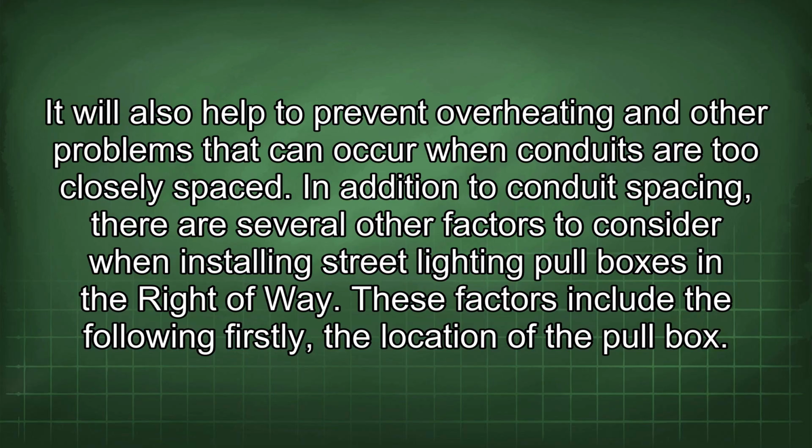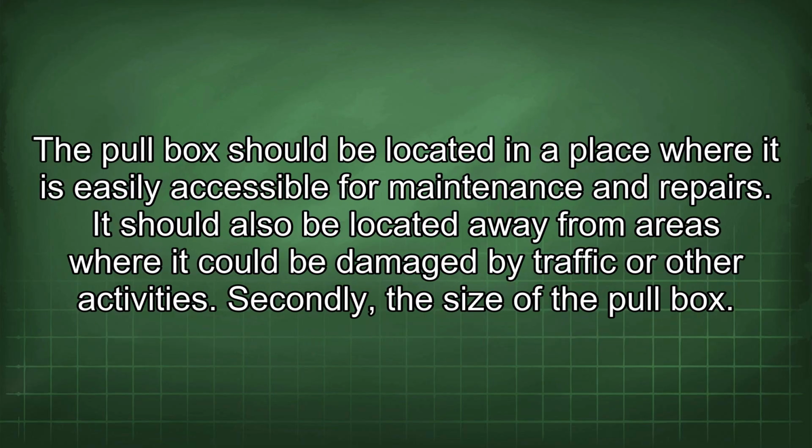In addition to conduit spacing, there are several other factors to consider when installing street lighting pole boxes in the right-of-way. These factors include the following. Firstly, the location of the pole box. The pole box should be located in a place where it is easily accessible for maintenance and repairs. It should also be located away from areas where it could be damaged by traffic or other activities.